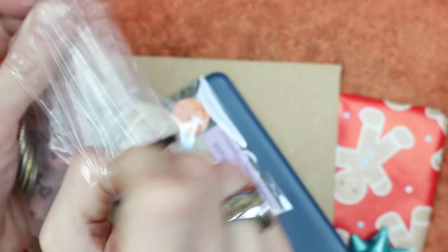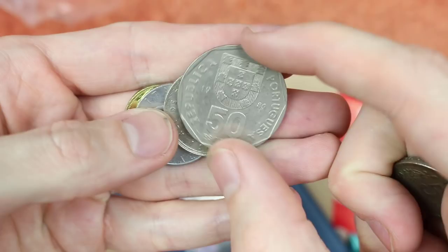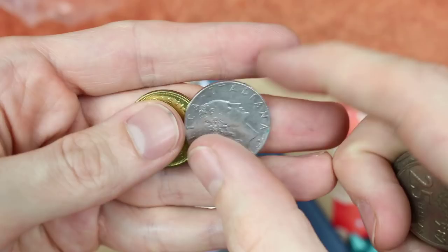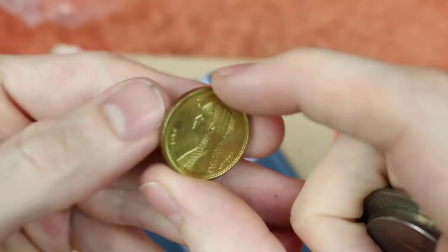Yeah. Got Indian 5 rupees. Is that Malta or Portugal? Portuguese 50 escudos. Spanish 25 pesetas. Italian stallion 50 lira. And piastres, 50 piastres. Look at that, it's an Egyptian. Holy Toledo, that is stunning.